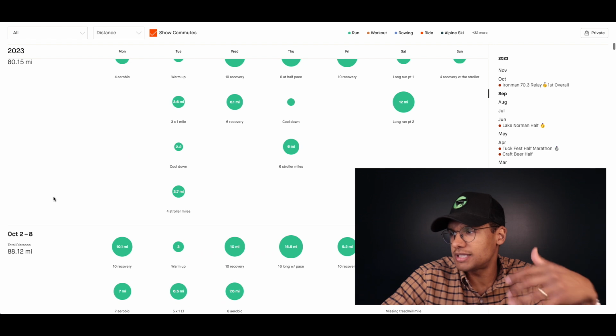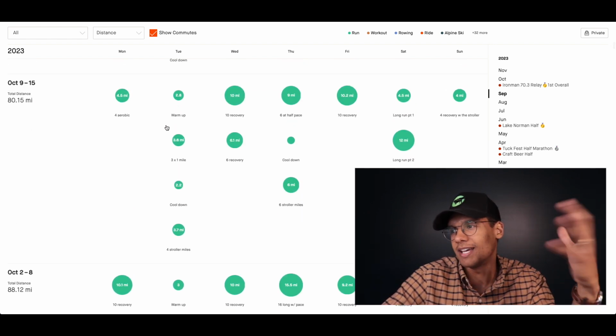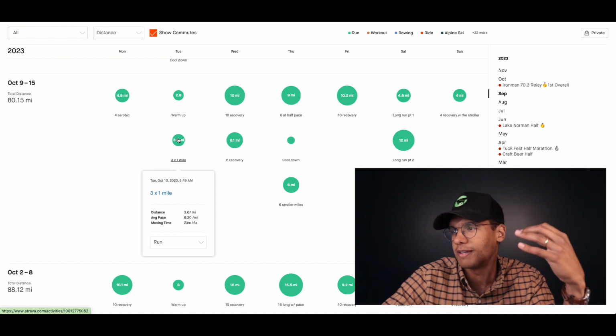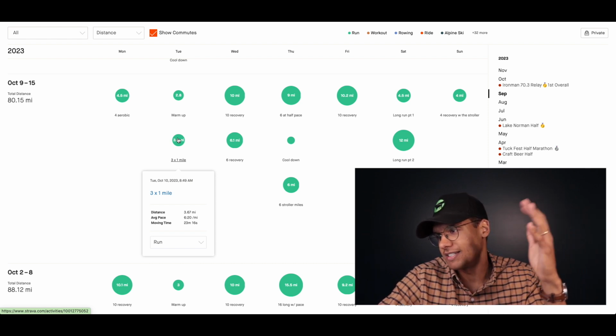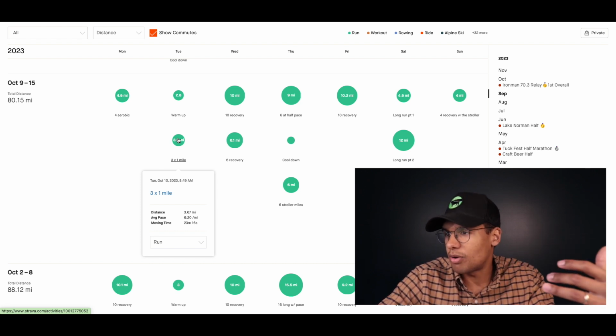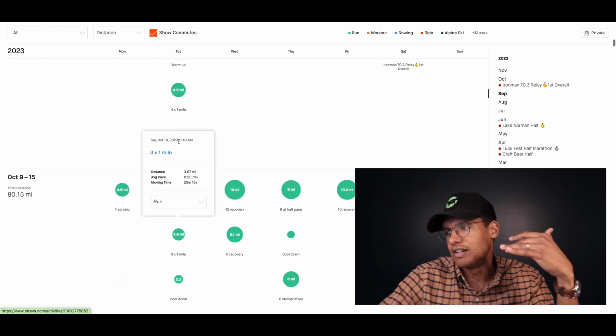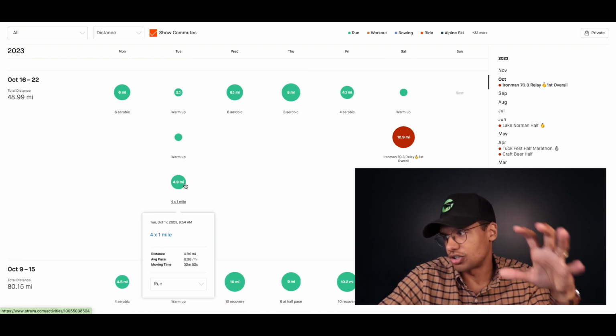So for the last few weeks, I was pulling my mileage down, staying consistent with that Tuesday workout, making it a little bit less strenuous on the body than before. So whereas I would have done a 6 by 1 mile on a non-race week, I ended up only doing a 3 by 1 mile 2 weeks before the race. And then the week before the race, I did 4 by 1 mile as a final sharpening workout.